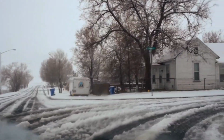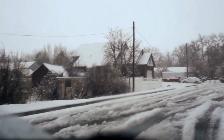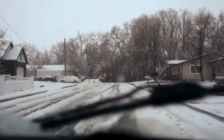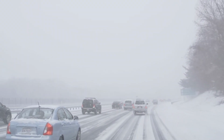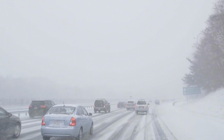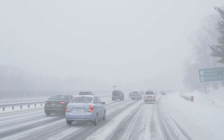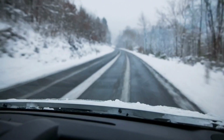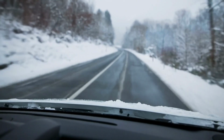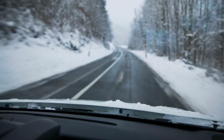Conclusion. Properly preparing your car for winter driving is not only about safety but also about maintaining the longevity of your vehicle. By following these steps, you can ensure that your car is ready to tackle the challenges of winter, providing you with a safe and reliable driving experience even in the harshest conditions. Remember, taking the time to prepare now can prevent headaches and accidents down the road. Stay safe and enjoy your winter travels.